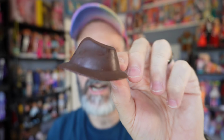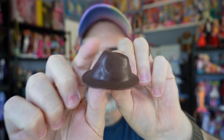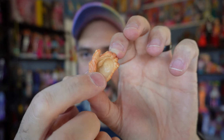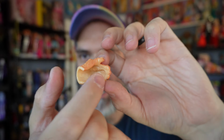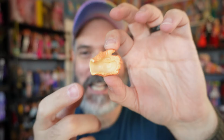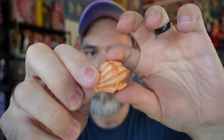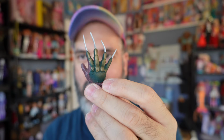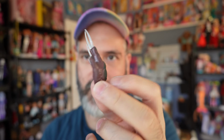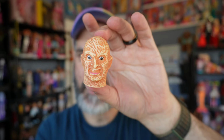And then we have the Freddy hat. It's brown. This is also a little sticky, so it's having the same issue as the boots. And then we have Freddy's one hand, which is made to fit so that his hand just kind of slips into it, but that's the one hand. And then here is the infamous glove. Same situation, the hand just slips into it. These are very bendy.